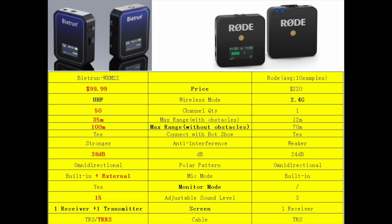Now it's showing channel quantity. It looks like you're going to get 50 channels on the Bietrun and only one channel on the Rode. I'm not sure how accurate that is, but you do get 50 channels on the Bietrun. I've never actually had to switch any channels on the Rode. It always just works, which is a good thing. Generally, I'm working by myself, so I don't have other signals interfering, but that is something to consider.